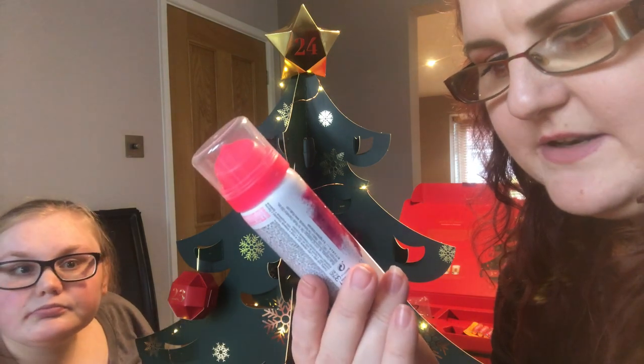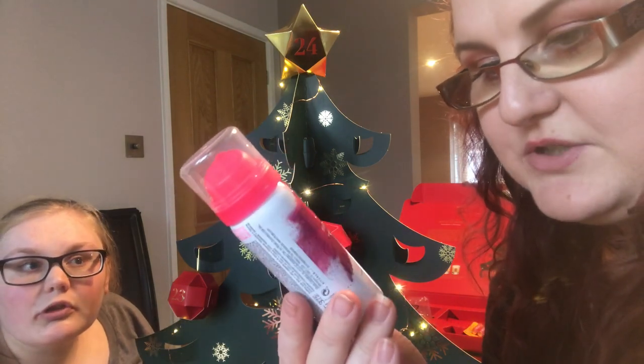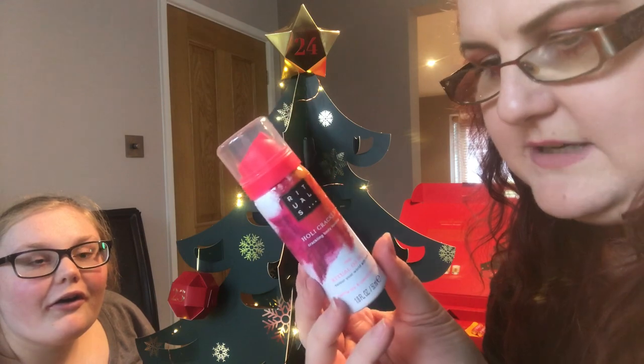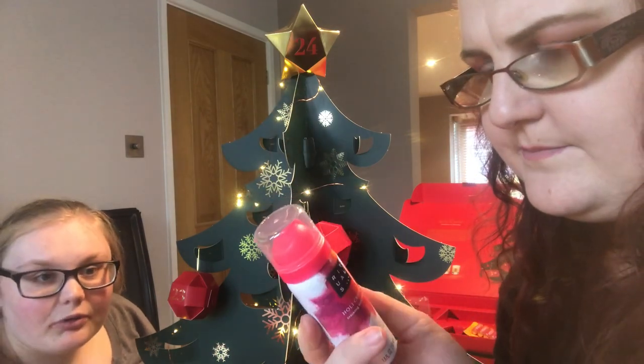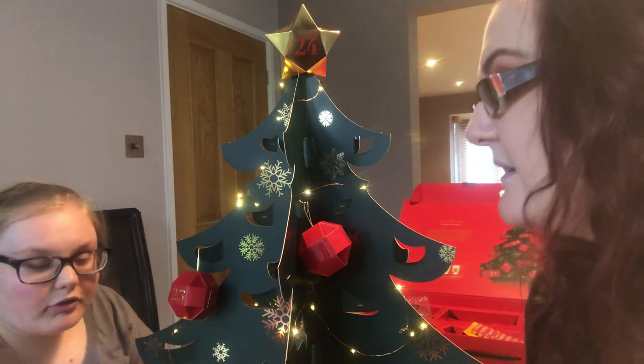Colour your world with love. White lily and peach blossom. Whoa. The ritual of holly. So what is it then? It's a body, it's probably like a body wash. It's quite cool actually.